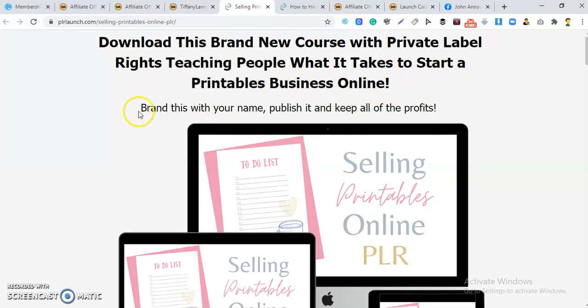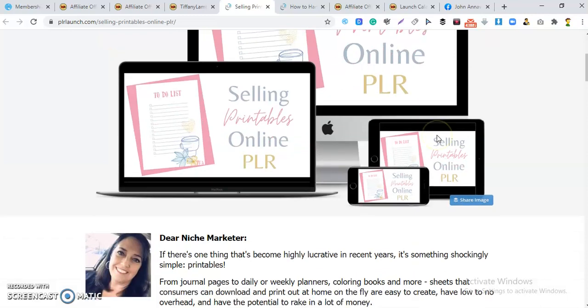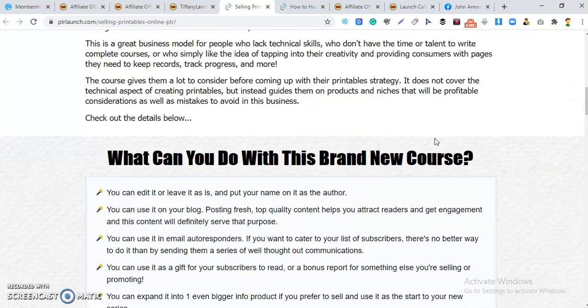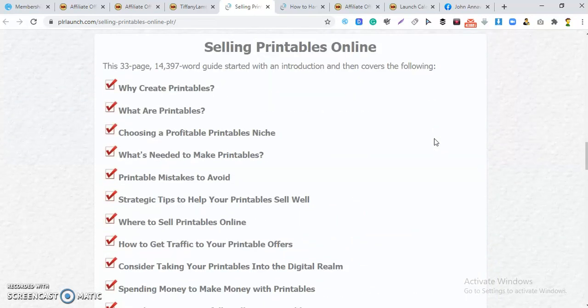You can see, this is what we make our stuff sell. People can brand it with their name, they can publish it and keep all the profits to themselves. So that means she's giving away the private label rights and the resale rights, so people can actually buy it and then resell it. And that's one of the things that sells on WordPlus. When you give away the rights for people to sell or do anything with what you are giving out, then you are likely to get more sales on that product.